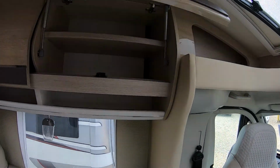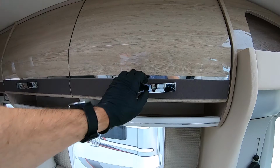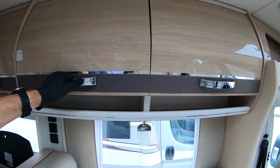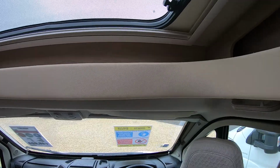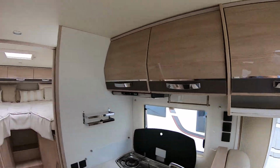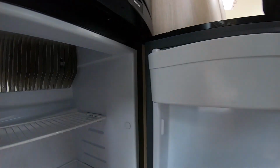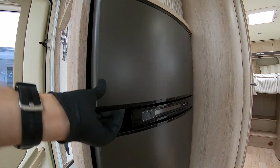And then behind the passenger, same size locker, actually bigger, wider. Got a little bit of storage above here for just knickknacks. And then you're into the kitchen. So as I mentioned before, you've got this huge fridge and a completely separate freezer, which is nice.